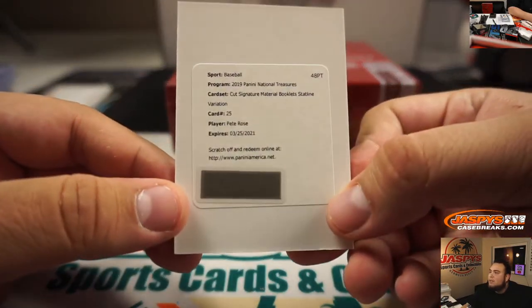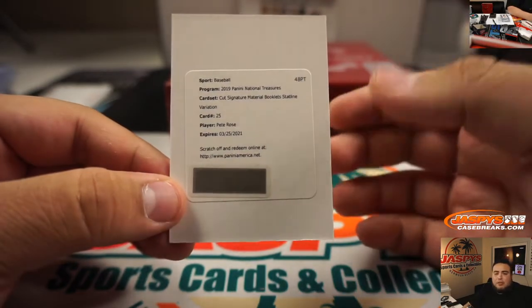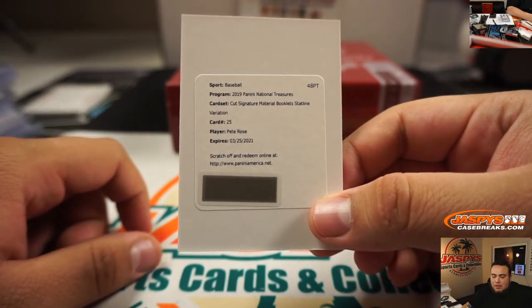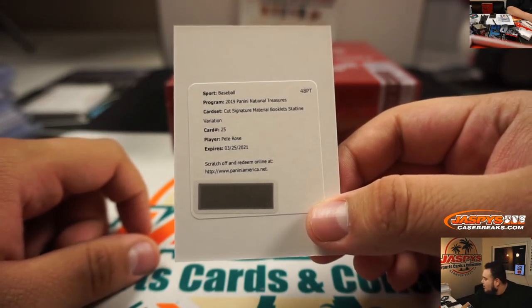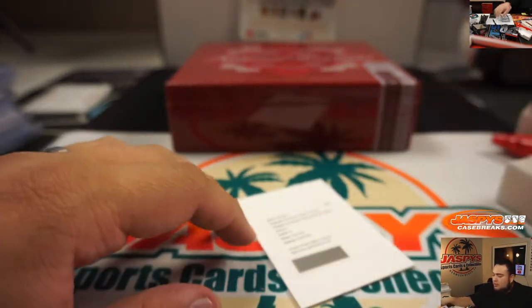And it is Pete Rose. So stat line variation numbered to 10 or less. Card number 25, P. Rose, Philadelphia Phillies. Random number blocks. That's going to go to Ed. And the zero spot for redemptions.